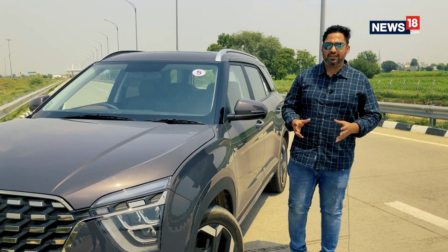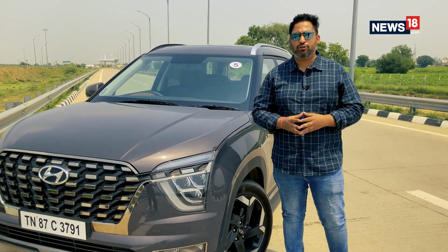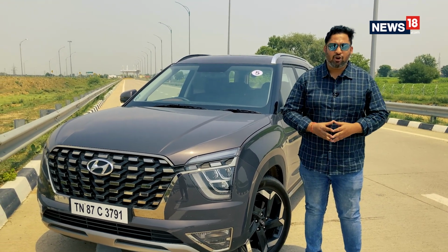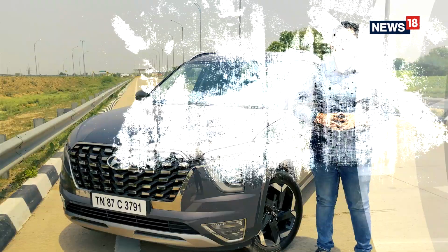Now Hyundai is pinning high hopes on the new Alcazar, which will be placed above Creta and below Tucson in the company's product lineup. But how good is this car to drive, or is it just the extended version of Creta? We'll find out in our first drive review.